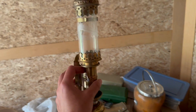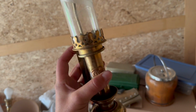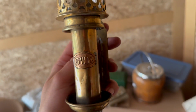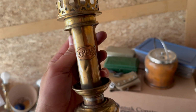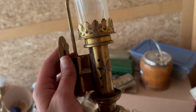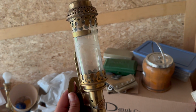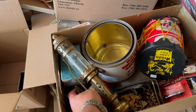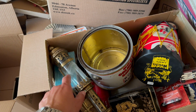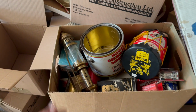This is a tiny little lantern, and it would have come out of the coach of a railway car, like a passenger car. This is the Great Western Railway, so 1800s English. Mind you, they did have a Great Western Railway in Canada too that ran to Saskatchewan, but I don't know that it was from this era. This is likely the English one, but that's really cool. That's an antique passenger car railway lantern at the bottom of a box with Jello molds and gunpowder. Unfortunately, the glass has been shattered and somebody's held it together with Scotch tape. But that is a pretty special find. I think that's really cool.